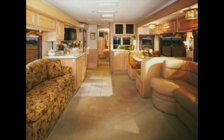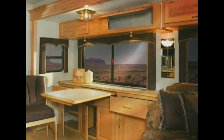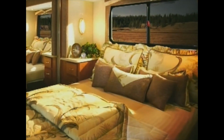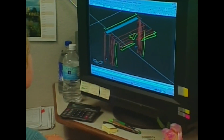Let's face it, today's RV customers expect more, and we believe they deserve it. More storage, solid surface countertops, luxurious amenities, all of which add weight to the motorhome and translates to some unique engineering challenges. Well, some of the challenges with slide rooms that exist in the market now is customer wants larger slide rooms with longer extensions.